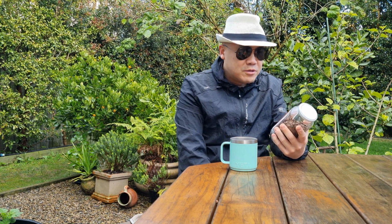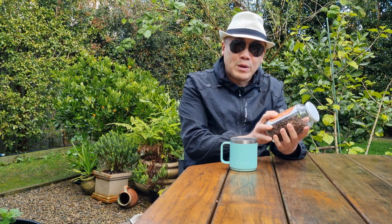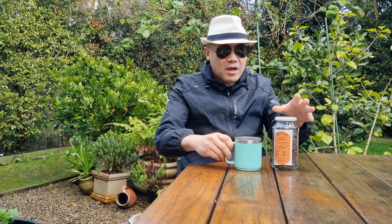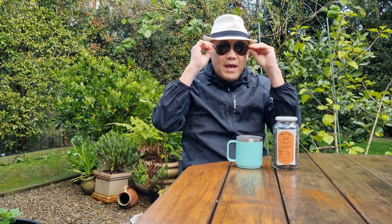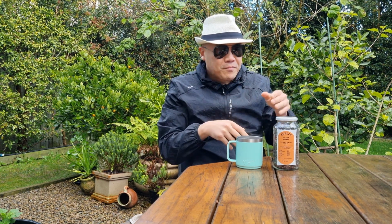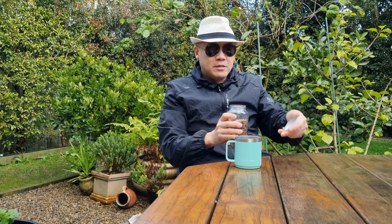Altitude of 1,200 meters. This is a washed Gesha crop from 2022 by Rocket Roasteries, okay? So all of the other Geshas that I've had have been from a different region, Panama, Colombia. So this is the first Mexican one that we have had. So let me nose the bean.